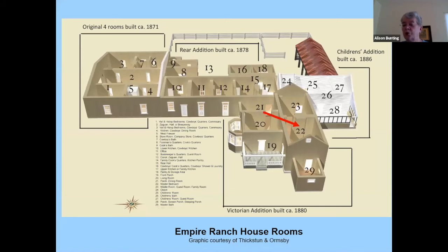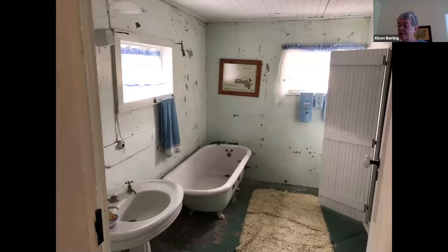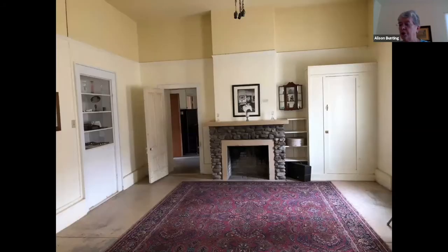Let's now go into room 22, which is the master bedroom. This room still has the original high ceilings and has an exhibit of the families of the Empire Ranch on its wall. The doorway you see leads to the master bathroom, which was added by the Vales in the early 1910s. And going back into the master bedroom, you can see the case here on the left is covering what was that doorway into the living room.